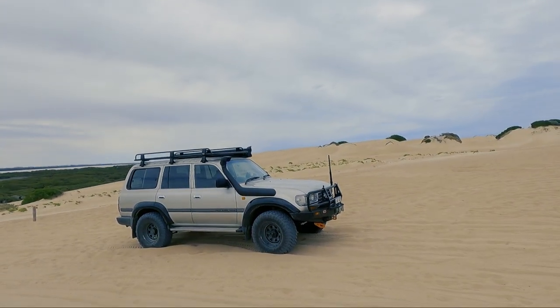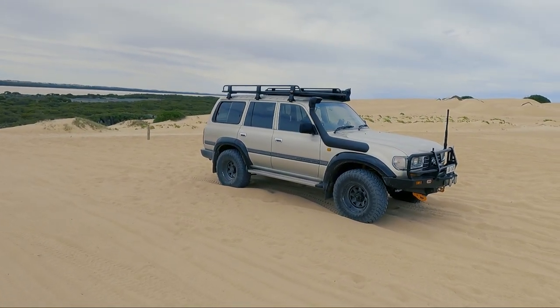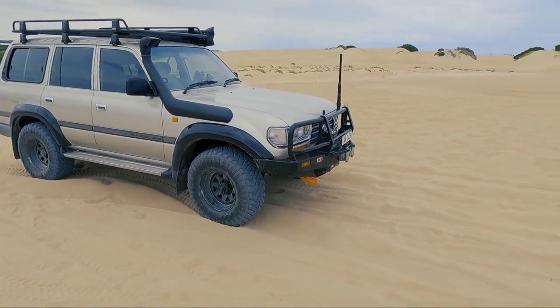Alright, so we made it up the dune. It took me a second try because I haven't driven a manual in a four-wheel drive before. But yeah, there I am, I'm up on the dune. That's the dune down there. I just went third gear, low range. Not a problem. 16 PSI front and 21 PSI rear.